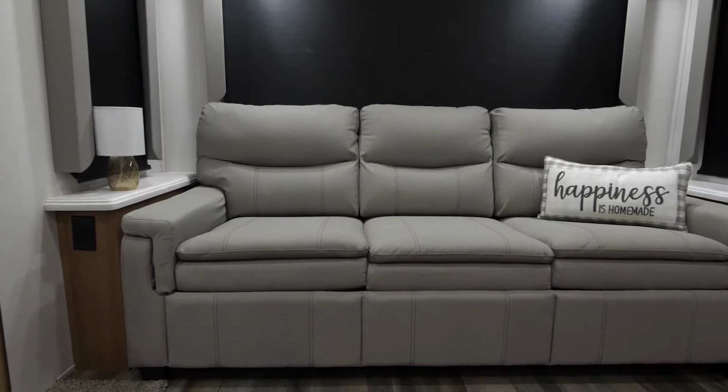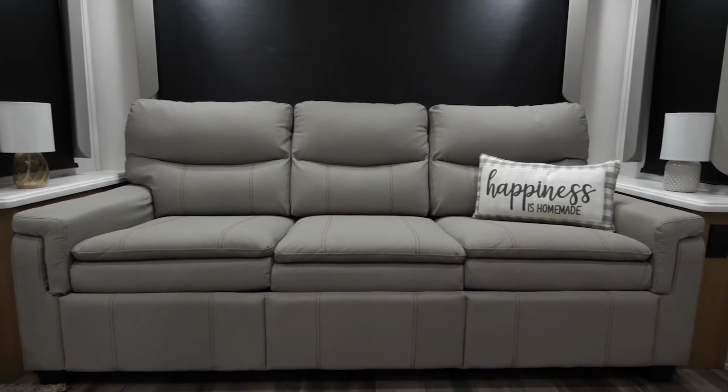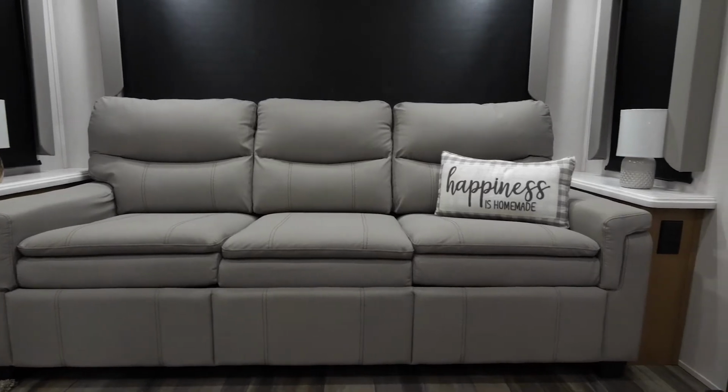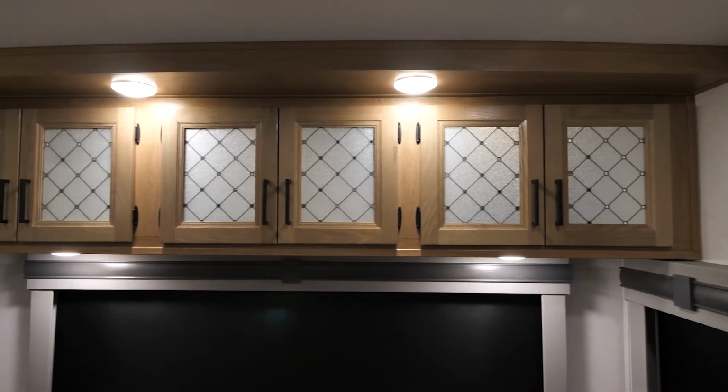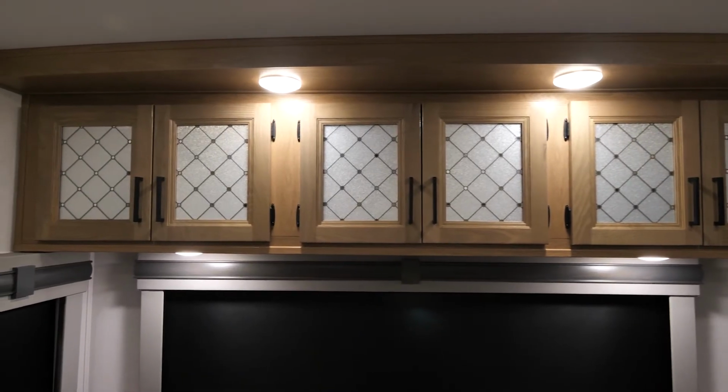As you move back to the rear of the coach, you have an 80-inch high-to-bed sofa with your dual solid surface side tables. And above this sofa, you'll have a lot of storage for anything you need to put in there, clothes, groceries, any everyday needs.